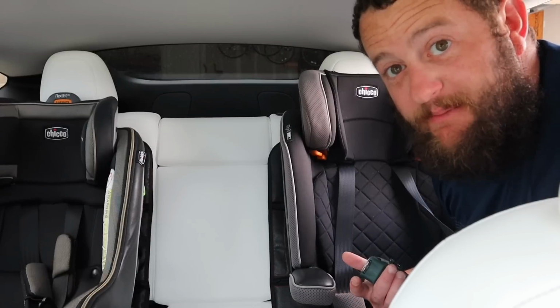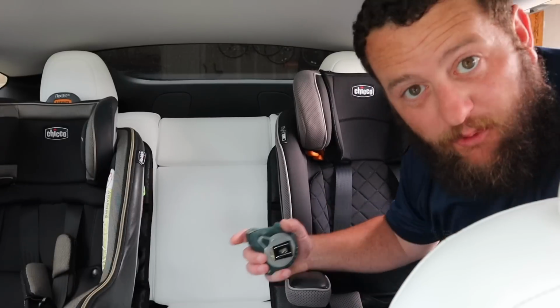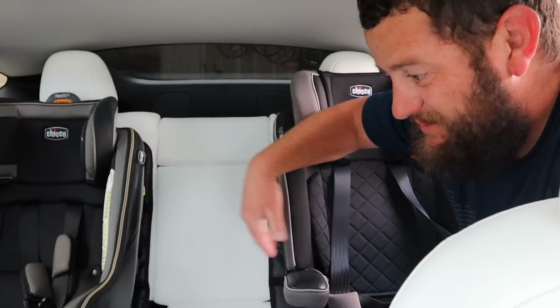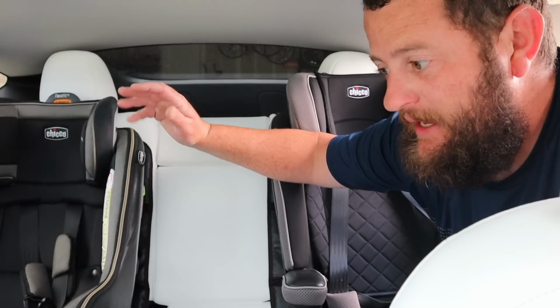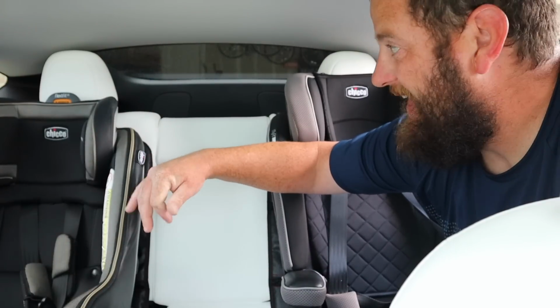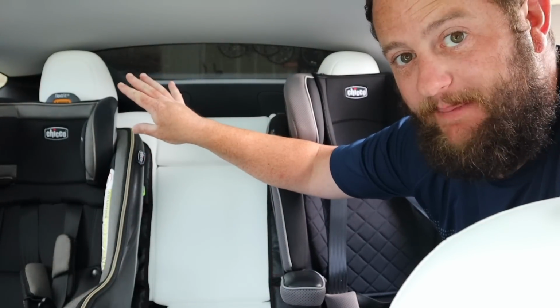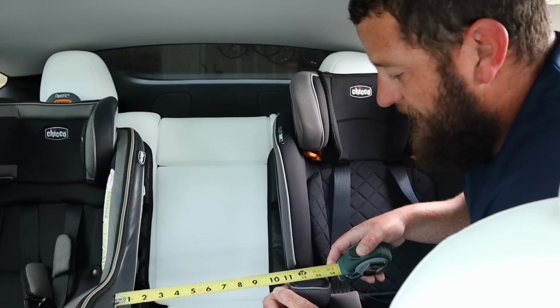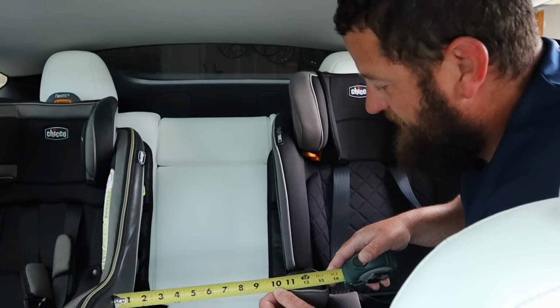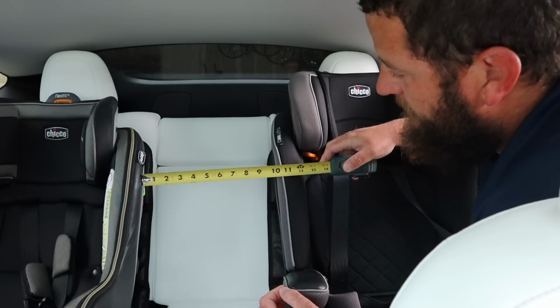All right, so I'm here in the back seat now, and what I'm going to try to do is determine the difference in the available space between these 2 car seats versus when I put the Dionos in this same row first, and then we'll go ahead and put them in the very back and show you what that looks like. So not including cup holders, we're talking about 10.5 inches at its narrowest.